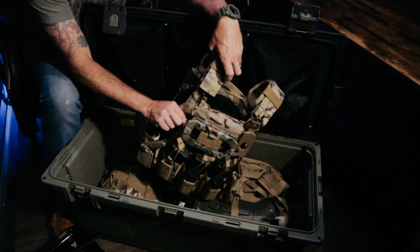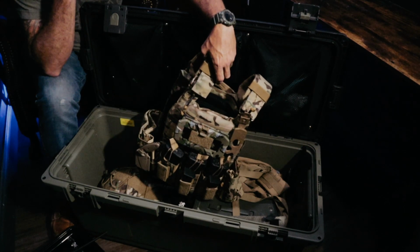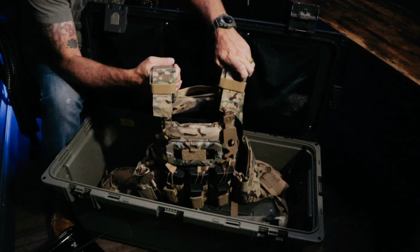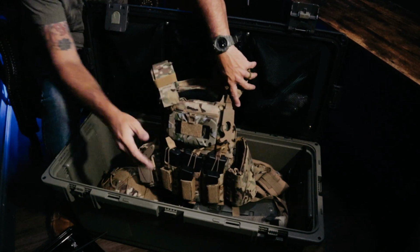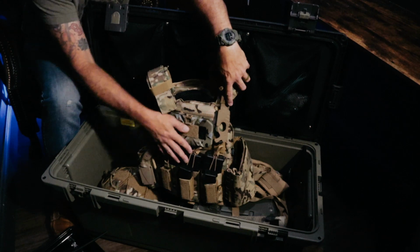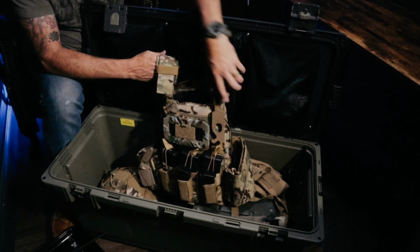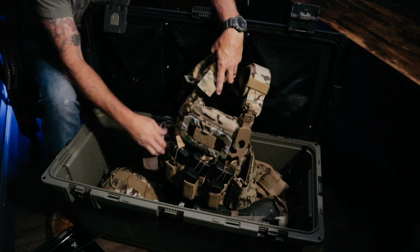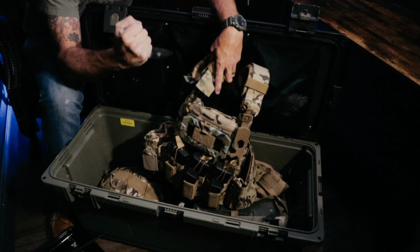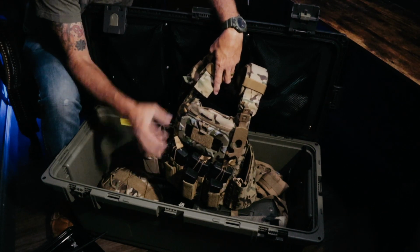The kit itself right now has ceramic plates in it. I like their level 3A plus plates, level 3 plus plates, and on the front I keep 3 AR-15 30 round mags full of green tip, and I keep 2 Glock magazines for my Glock 17. On the side over here, on my strong side, I do keep a K-Bar knife, a fighting knife. I do love this knife. It's super sharp, it's rad looking, it's a super cool knife.